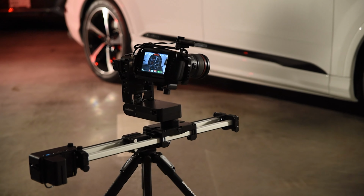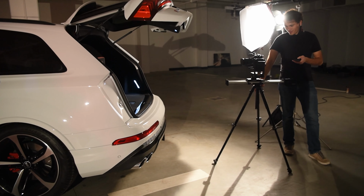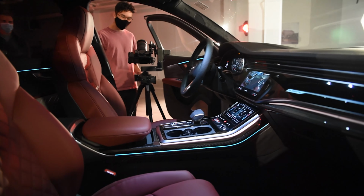So as exciting as it was to use the new slider, we did run into some issues. One of them being that the camera with the glass, with the Edelkrone head and the slider was way too heavy for the tripods that we had. So it was a little sketchy and it would tip at the very edges of the slider. So we literally had to hold the tripod down to make sure it doesn't tip.